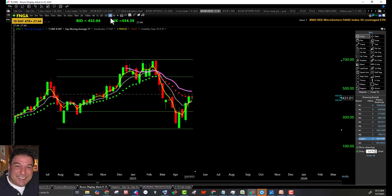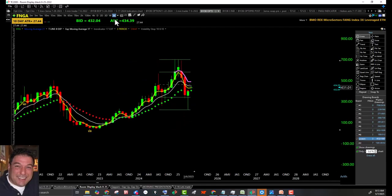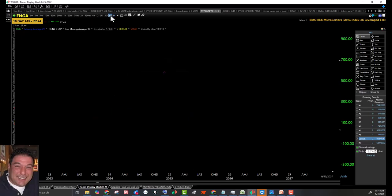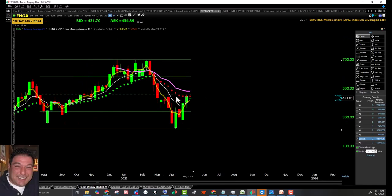FNGA on the weekly chart is still in a downtrend, just like SPY on the monthly chart. They made a lower low. They're in a monthly downtrend. Unlike SPY and QQQ, they actually took out this low that projected through the 17. So they're in a downtrend right now on the monthly chart. Weekly chart, yeah, they're still in a downtrend.